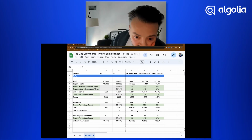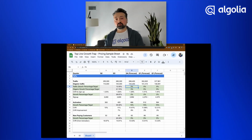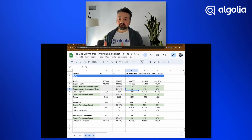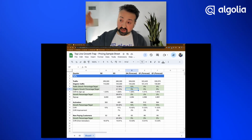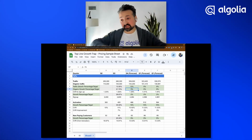So here you go. So if you see here, we got our Q3, Q4. And so what we can do here, for example, if we want to project that we're going to do way better than 3%, we do 10, you can see a bunch of numbers start changing underneath. And so what's great about this is, as you go down the funnel, your goal with the funnel is always to patch the leaks, patch the leaks, patch the leaks.